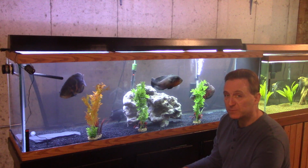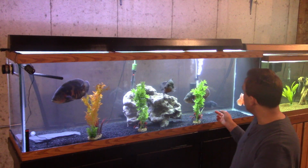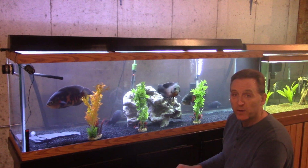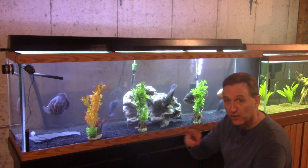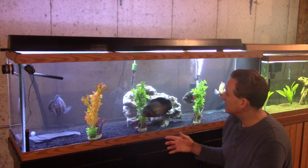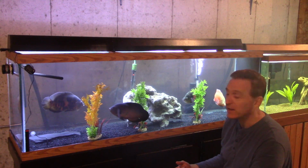And while I was in there, I went ahead and took out the little fake log that was down at the end here that the Jack Dempseys were hiding behind. It was kind of a bum deal to have such a nice, big, beautiful Jack Dempsey, as this guy right over here. I'll zoom in on him in a minute. And I never got to see him. Plus, they were constantly scratching themselves up going in and out of that fake log.